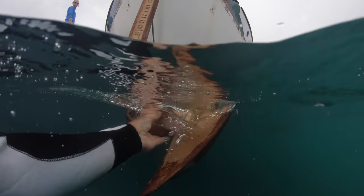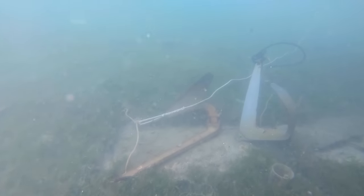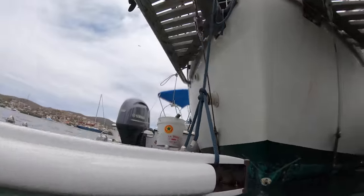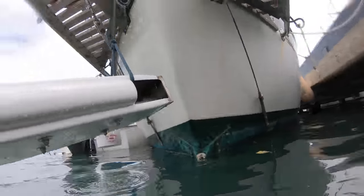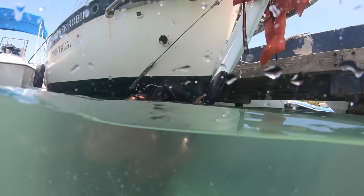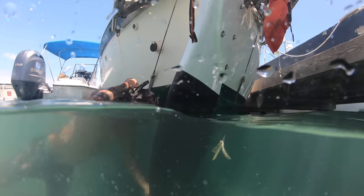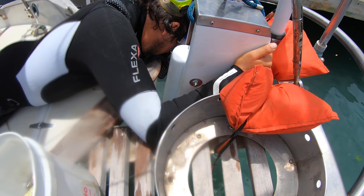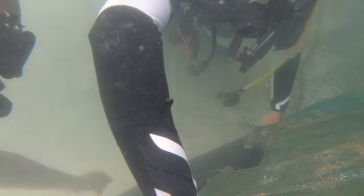Okay, so step one, we got two big anchors, and we're gonna walk them to the back of Christopher Robin to use it to weigh the rudder down, because it's so buoyant. So we need to weigh it down as we're putting the pins in. See if Brian can walk on the bottom with these anchors. Looks nice. Thank you, sir. Got the first pin in, but he's working on the middle one now. Oh, this thing is so buoyant. I just have to hold it straight so it doesn't float up off one side of the boat.